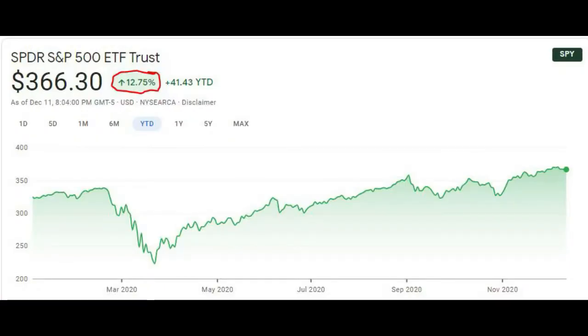Having said that, the S&P 500, which is a basket of the 500 largest companies in the United States, achieved a return of around 12.75%. So you could say that my 16.27% technically outperformed the market.